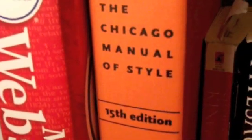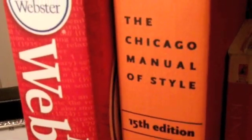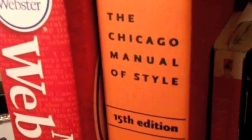I prefer the Chicago Manual of Style over a lot of other styles, partially because I'm most familiar with it, and also just because I like the way it has stuff, like the serial comma.